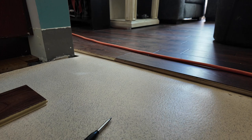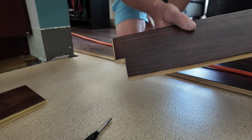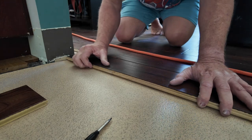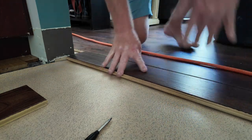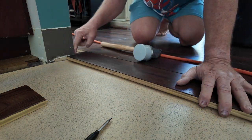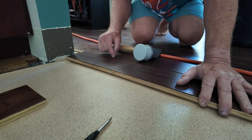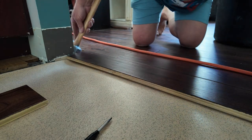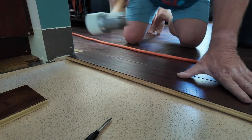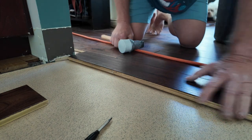Okay, we're back. Here's the board with the notch cut on the correct corner. I'll place it against these boards and tap it into place. I'm looking for approximately a half inch of gap over here. So I marked it so I've got about a quarter inch. And then as I align the boards and knock them into place, I'll achieve the gap that I'm looking for against the wall. And this gets covered up by trim later.